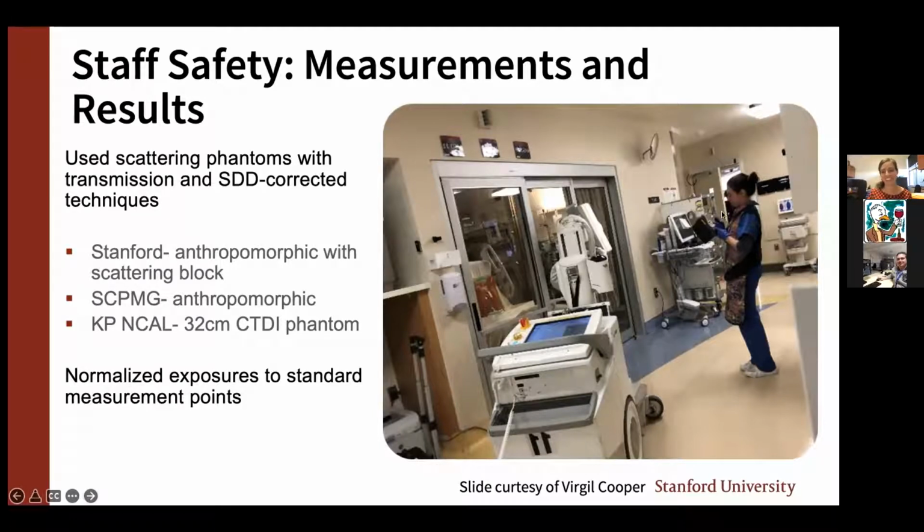Actually, this picture shows we made these measurements, I think, right in March when the pandemic was just starting, and no one was wearing masks yet. We didn't know, but we were wearing gloves because we didn't really understand what we were doing. So anyway, we made these scatter measurements and normalized them to standard measuring points.